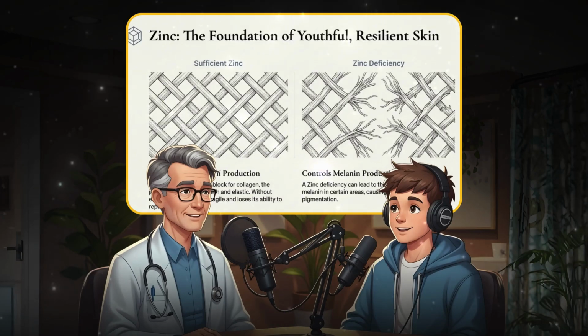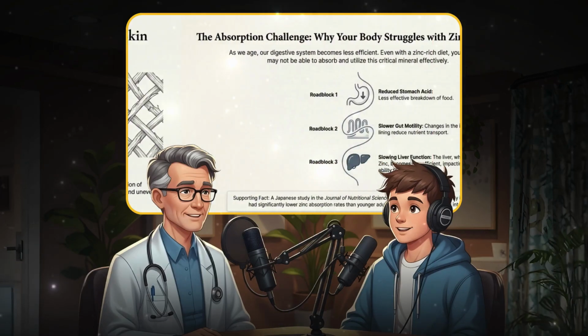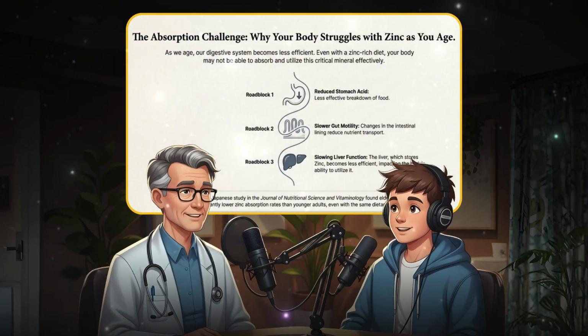Let's start with copper. What is its relationship with zinc? It sounds like it's a very close but delicate partnership. It's an essential partnership. Copper is the balancer and a crucial structural helper. It directly helps with the absorption and proper use of zinc. Think of copper as the quality control manager for your skin's elasticity. If your copper levels are low, it can actually make all the negative effects of a zinc deficiency even worse. So even if you are getting enough zinc, if your copper is low, your body can't properly use it to build those structural proteins. Exactly.